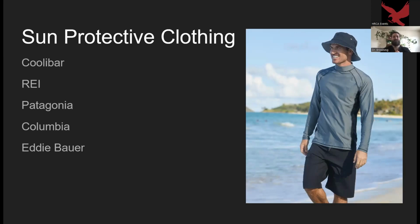But companies that make these products, and this is only a few examples that I'm aware of, Coolibar, that's a very common one. REI has some great stuff. I have a Patagonia sun shirt or sun hoodie that I love.